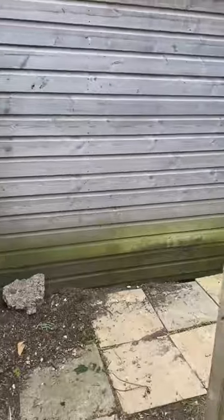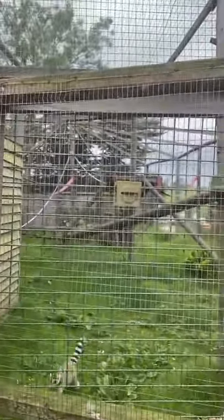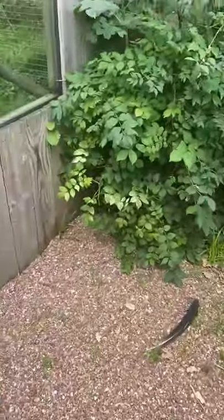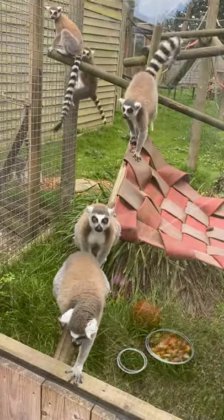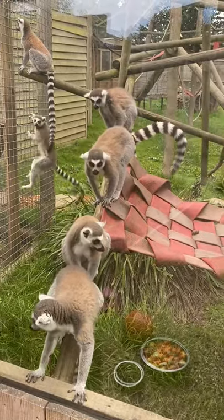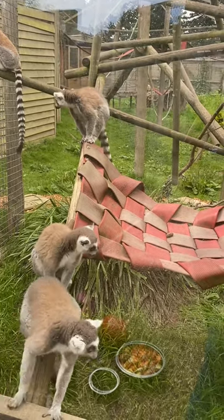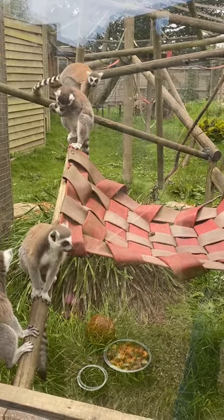So in this enclosure, we also do have what we call a smell box up on the side there. So sometimes in that smell box, we might put some different herbs in it. We might put maybe a lemon or a lime. And what we're trying to do is just encourage, again, a bit of enrichment and just to see those natural behaviours that we would be seeing in the wild. So these guys, unlike other lemurs, they actually spend about 40% of their time on the ground, and actually they don't climb the trees as much as you would think.